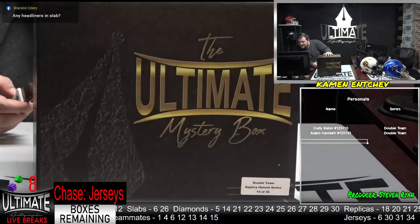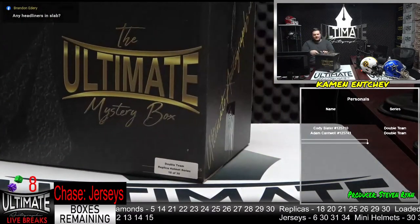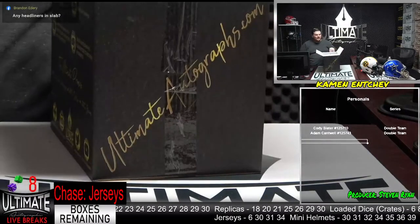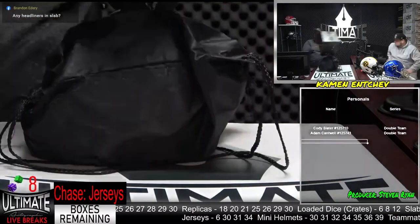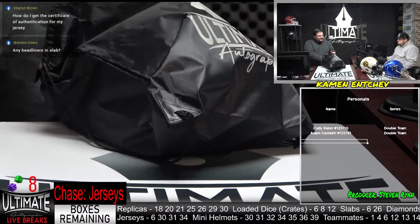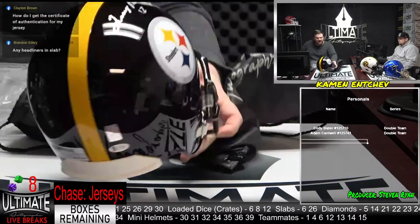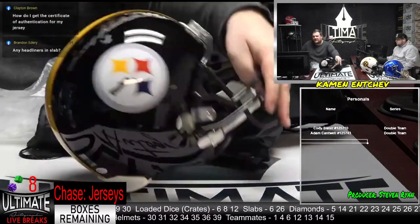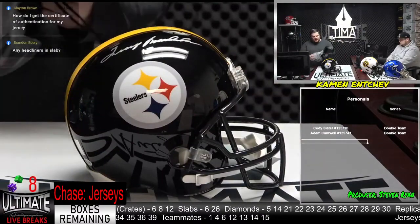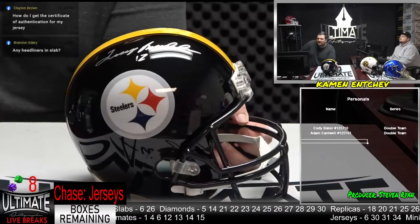Here we go. 15 out of 30 in the double team replica helmets. The Mahomes number here. Adam's calling a headliner in box 15. Well, well, well. Adam is, in fact, correct. We have a Terry Bradshaw full-size rep. This might even be a Pro-Line helmet, Steven. Very nice on the Bradshaw right there. Just listed the resume. 4-time Super Bowl champion, 2-time Super Bowl MVP, 1-time league MVP. What a beautiful autograph. Very nice right there.